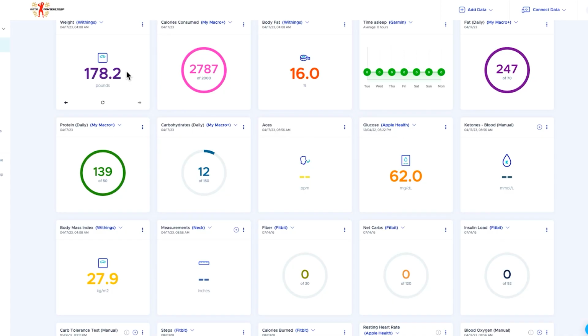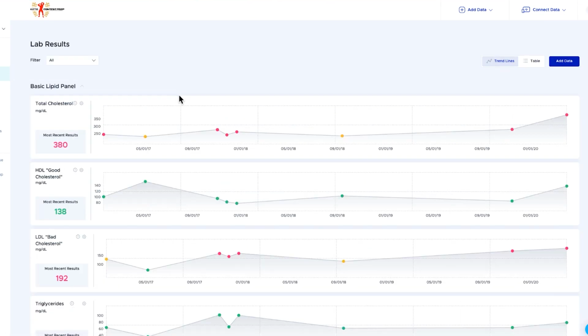Also, the main topic I want to get into with this particular Vlog 2 prep update, I got all my blood work back. So here we are in Heads Up Health. And if we go to lab results, this is where I track all of this. It's pretty much the summation of all my different trackers, my Garmin watch, my Oura ring, my macro tracker, my scale, all that gets synced up with Heads Up Health.